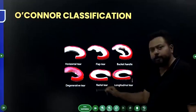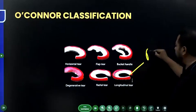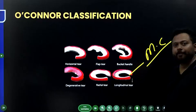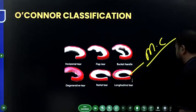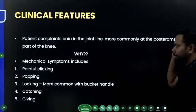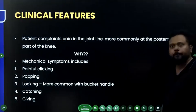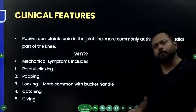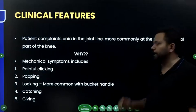A degenerative tear. This is a radial tear, longitudinal tear. The most common type is longitudinal. Most common type of meniscal tear is longitudinal. Most common site of meniscal tear is medial menisci, the posterior horn. Then patient complains of pain in the joint line, more commonly at the posteromedial part of the knee. Why? Answer is obvious: posterior horn of medial menisci is commonly injured, so that's the answer.